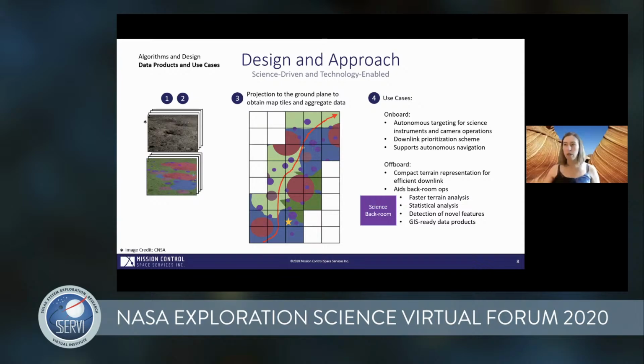They can potentially aid backroom operations in a number of ways. First, by allowing for faster analysis of imagery. Second, by detecting these novel features that a human operator may miss due to the demands of these rapid tactical cycles. And also by allowing for easy integration into GIS tools to allow for, say, overlays with orbital data or whatever else. Additionally, when used on board the rover, our algorithms can boost science operations by maximizing what can be observed in compressed low quality imagery.